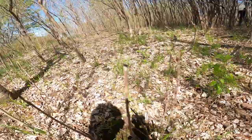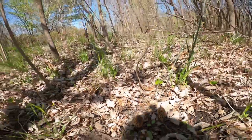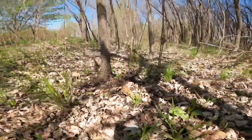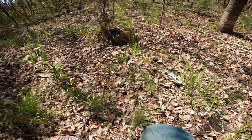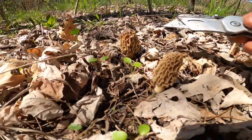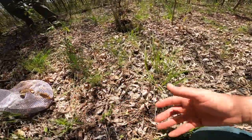Beautiful, beautiful morel mushroom. There's a nice one. Oh my goodness, look at this. Oh, look at that. Oh, they're all over the place. All right, look at this. Little guys. These little fellas. Oops, I tried to knife them off, but I had the dirt clods.